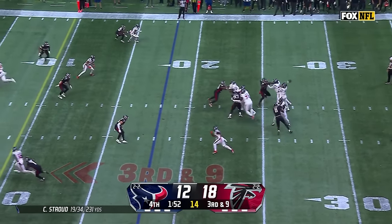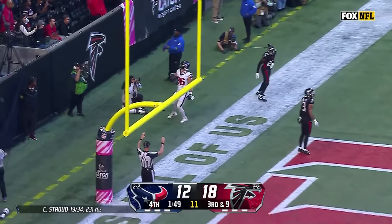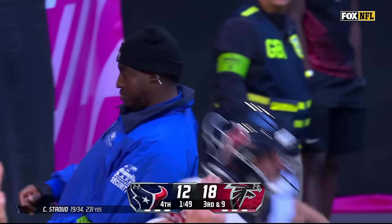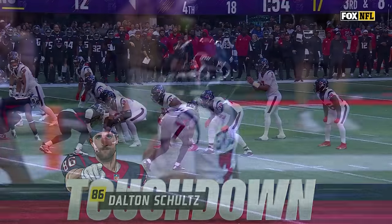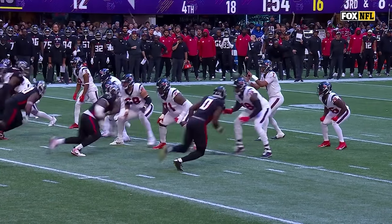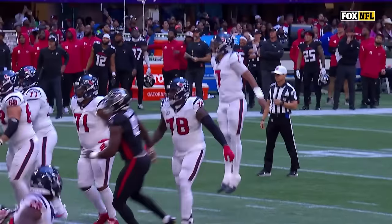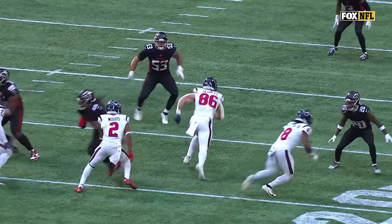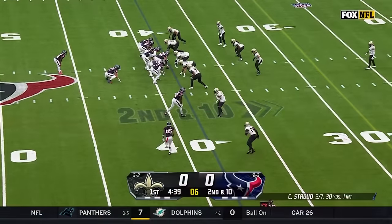Stroud throws for the end zone. Caught. Touchdown. C.J. Stroud able to find Dalton Schultz with 1:49 to play. The rookie quarterback comes through. Beautiful touch on the football for the touchdown. And this time, Bates going to be a hero. He jumps what?